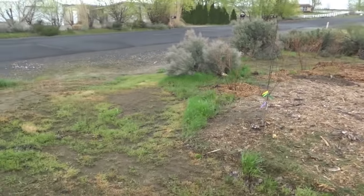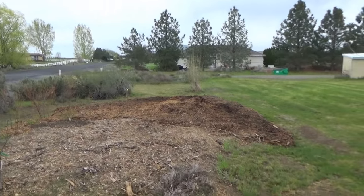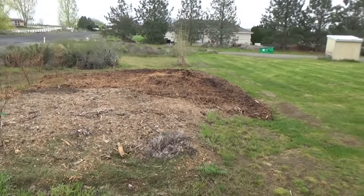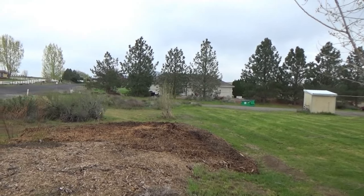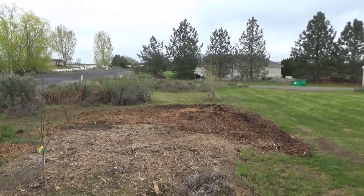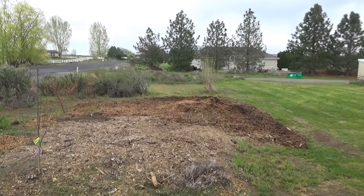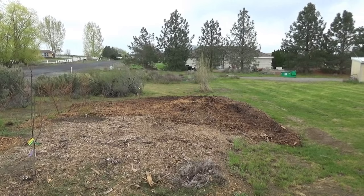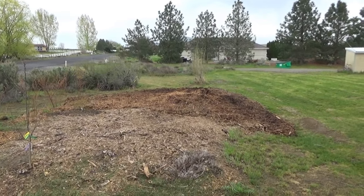So that is a pretty big area actually for a garden. This, from where I'm standing here to the end of the grass area there right on the edge of the driveway, is about how much area Paul has for his garden, maybe a little bit more actually. So we should be able to plant everything that we need to eat right in here.